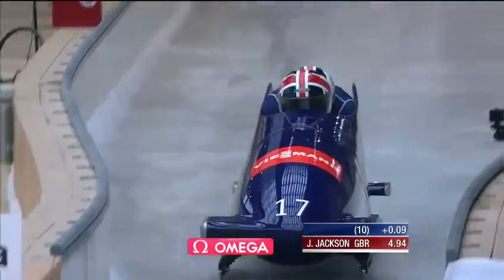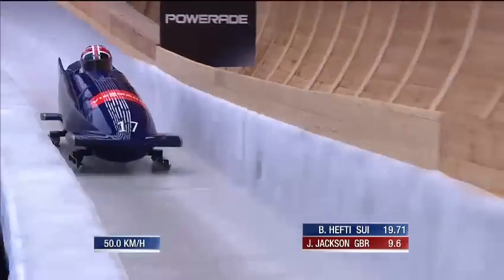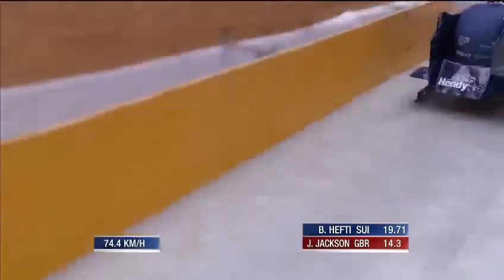That's a great looking load from Tasker. He runs it a long way. And I think we're going to see more as people get used to this track, that the driver's in early and that allows the brakeman to get real speed out of this sled.